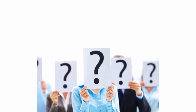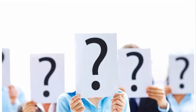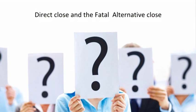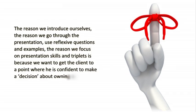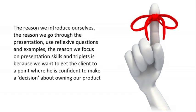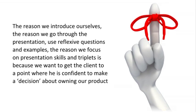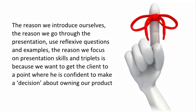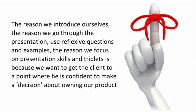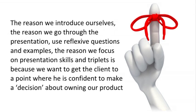We always use a closing question to call for the decision, and there are different types of closing questions that we can use. Today we're going to cover the direct close and the fatal alternative close. You need to remember here that the reason we introduce ourselves, the reason we go through the presentation, use reflexive questions and examples, and the reason we focus on presentation skills and triplets is because we want to get the client to a point where he is confident to make a decision about owning our product. So after this has all been done, now it is time to close.